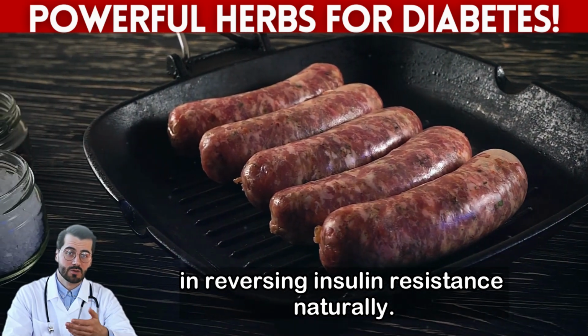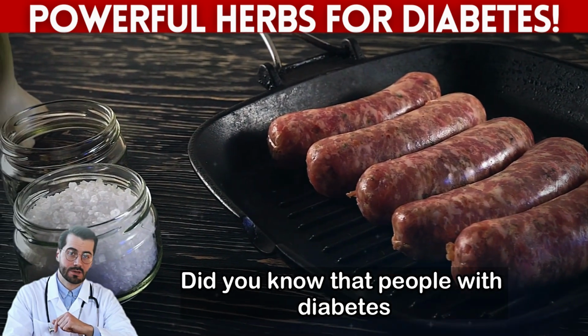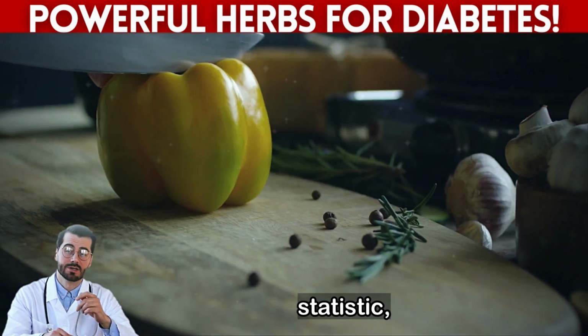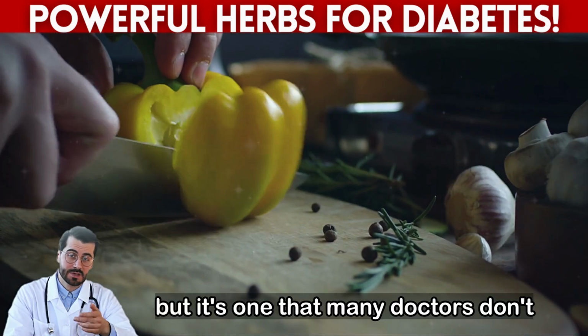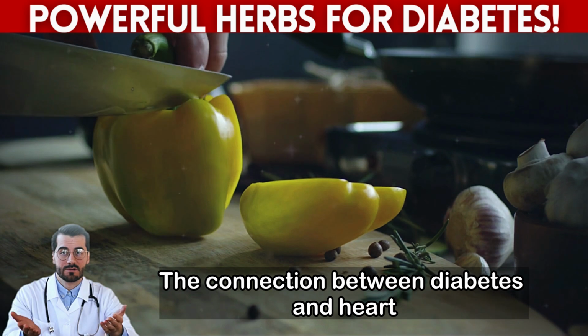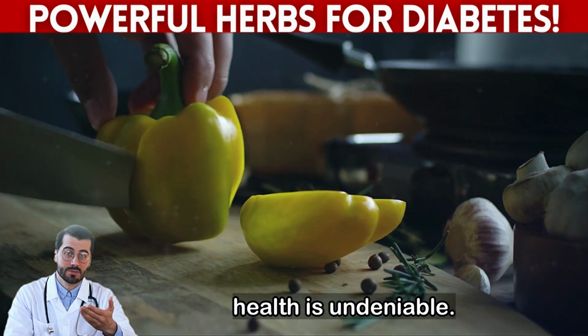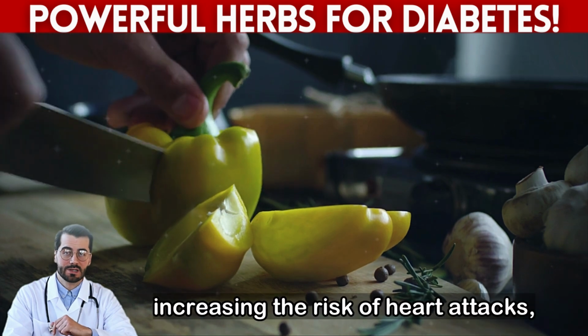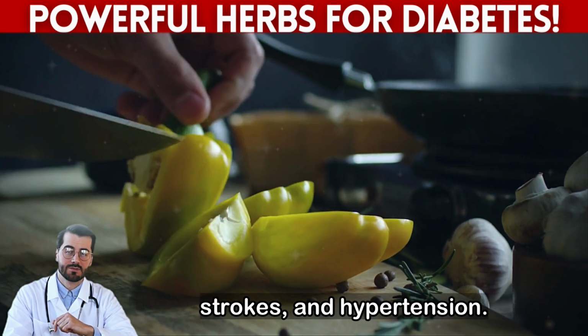Did you know that people with diabetes are 2 to 4 times more likely to develop heart disease? It's a scary statistic, but it's one that many doctors don't emphasize enough. The connection between diabetes and heart health is undeniable. High blood sugar damages blood vessels over time, increasing the risk of heart attacks, strokes, and hypertension.